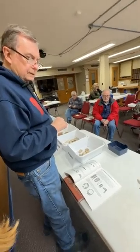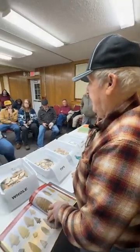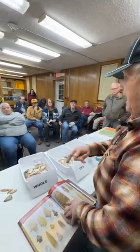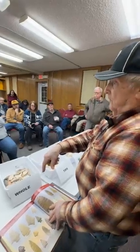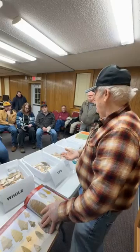Early on, I didn't know any of this. So my documentation was the initial K for Camp, and then the date that I found it. A lot of them you're going to see just the K, because I had it in a bag, but it never had the date on the bag. But I know it came from that site. So just having some way to put it back to that site is important. The dates don't really mean a whole lot.